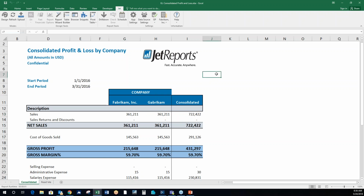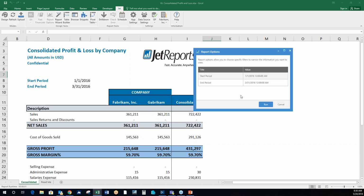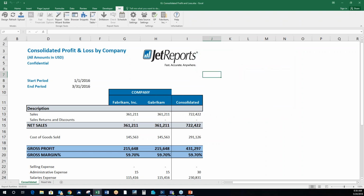Okay, so that was one thing. The other thing is really what we've coined as report options. And you can see that is grayed out here. But when I refresh this report, what that means is instead of changing it within Excel itself, the framework of the report, the viewer is presented with this interactive window that allows them to change this information on the fly, if you will. So they could change the period. If we'd built in company or budget or any of the account segmentation codes, all of those can be windows that pop up.